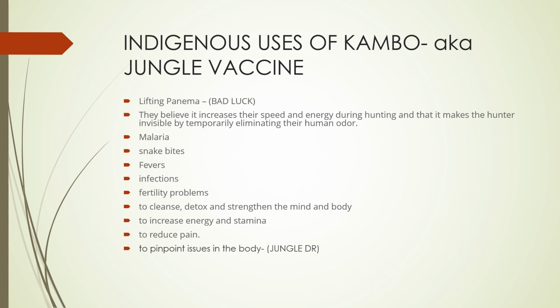The indigenous uses of Kambo, also known as the jungle vaccine, are for bad luck. They believe that it increases their speed and energy during hunting, and that it makes the hunter invisible by temporarily eliminating their human odor. Also for malaria, for snake bites, for fevers, for infections, for fertility problems, to cleanse, detox, and strengthen the mind and the body, to increase energy and stamina, to reduce pain, and to also pinpoint issues in the body. They call it the jungle doctor.